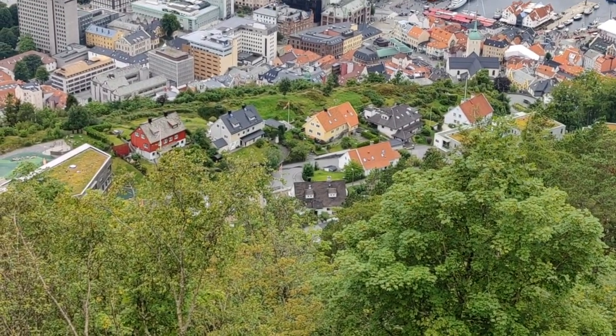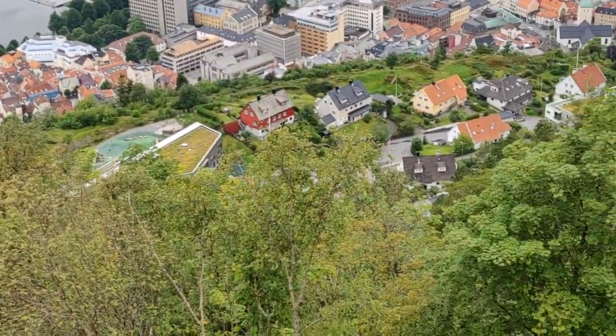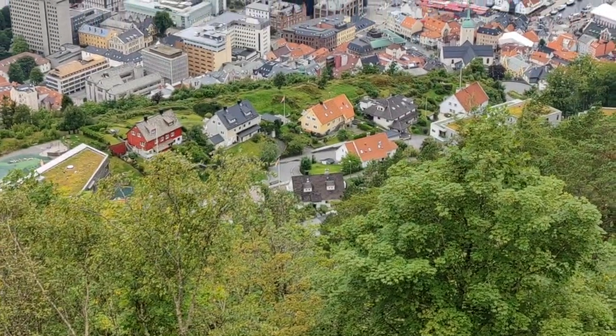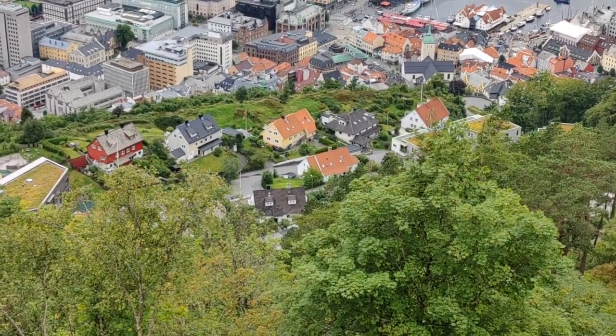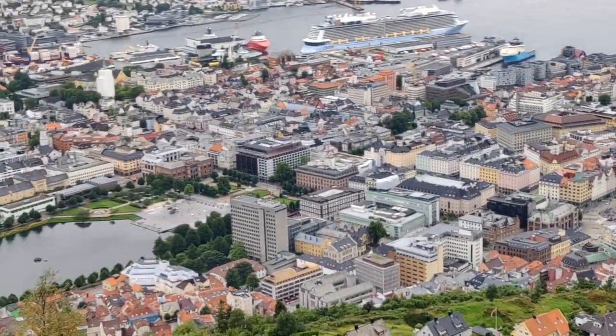So as I'm looking out in Bergen, I'm looking at these houses right here, and from my perspective, standing up at the top, they look like doll houses, which means this whole town is fake.